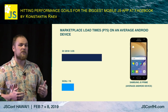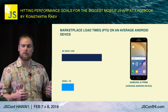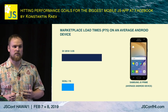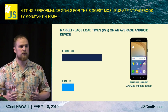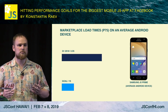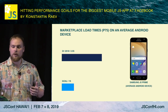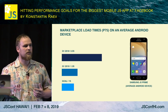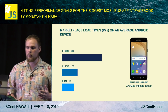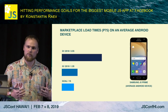So we started with 3.5 seconds for 75% of people loading Marketplace. And when we heard about the goal, we thought, well, it's a bit humorous, 70% improvement. Are you serious? A year passed, and it turns out they believed in us, and they were serious, so we are getting closer. So what I'm going to talk about next is how we achieved that.